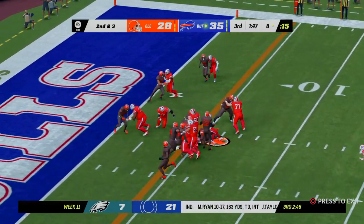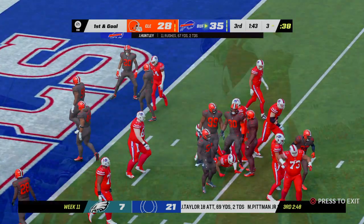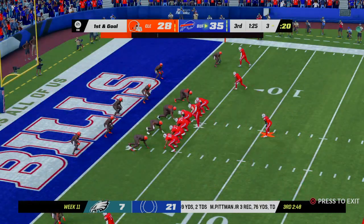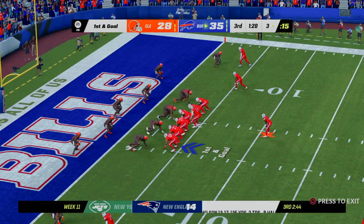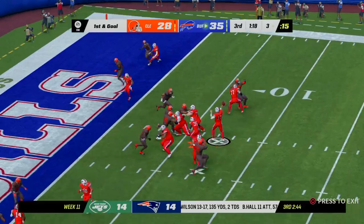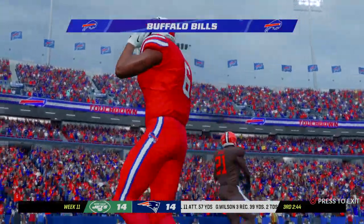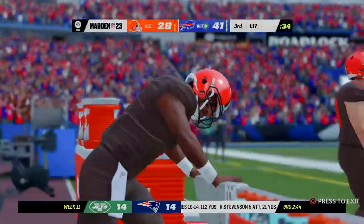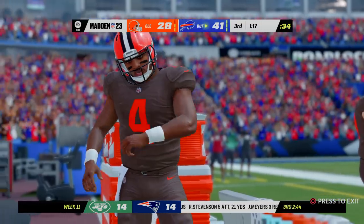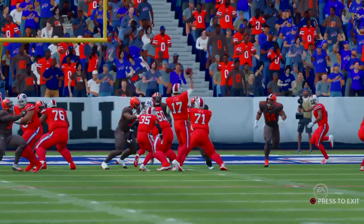They go again with Huntley. And he'll be brought down here at the 3-yard line. Allen now looks to throw. And this is caught for a Bills touchdown. Isaiah McKenzie with his 2nd touchdown of the afternoon. And the Bills have taken a 2-touchdown lead now.